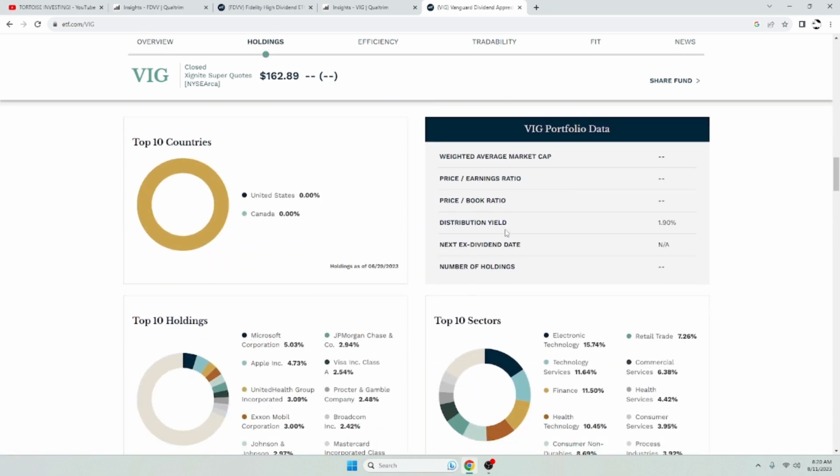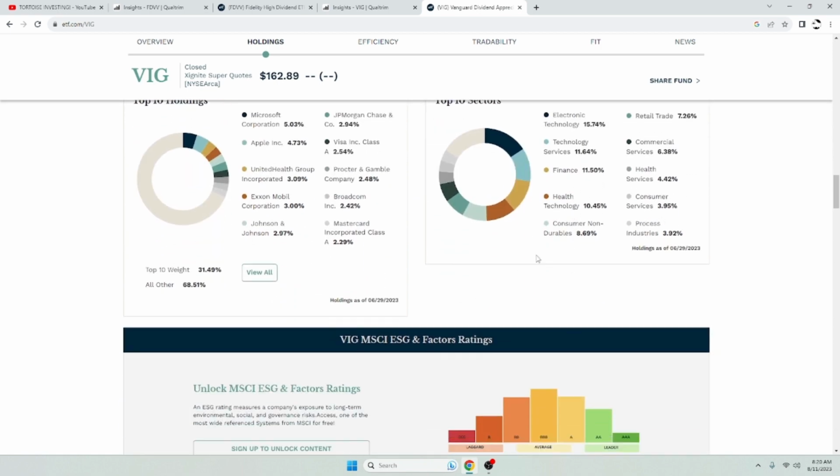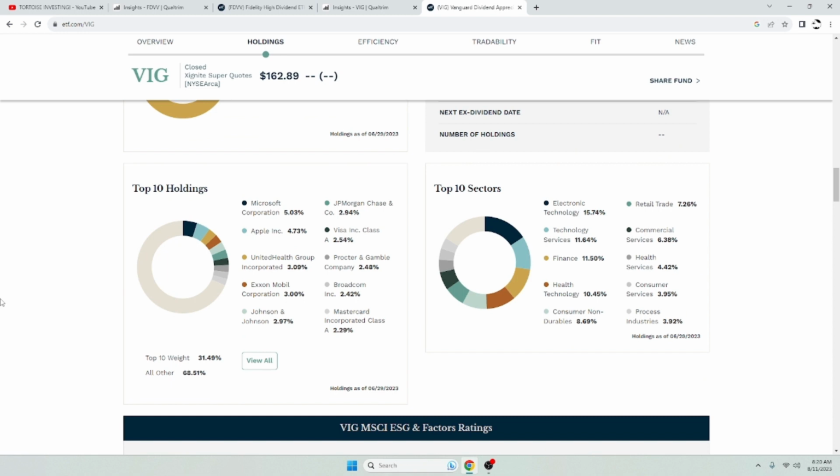So let's take a look here. The distribution yield is 1.9%, so pretty good. The top 10 holdings, Microsoft and Apple, yet again, make up most of it, right at 9.76% total between the two of those. Microsoft at 5%, Apple at 4.7%, United Health Group at 3%, ExxonMobil at 3%, Johnson & Johnson at 2.97%, JP Morgan at 2.9%, Visa at 2.5%, Procter & Gamble right at 2.5%, Broadcom at 2.42%, and MasterCard at 2.29%. Again, strong top 10, and you got another lineup of heavy moated companies.